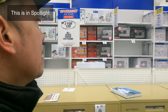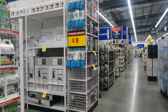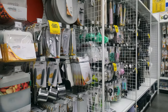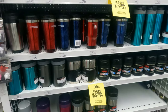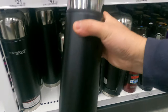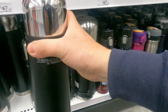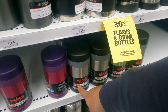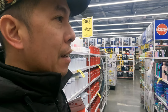So basically, this is for different crafts, art, textile, things like that, cooking, crafts, different art creation. I'm actually tempted to buy something like this, a thermos, so that I don't need to boil water. Like this one, the hot water will last for up to 7 hours. And there's one on the other side that will last for 18 hours.